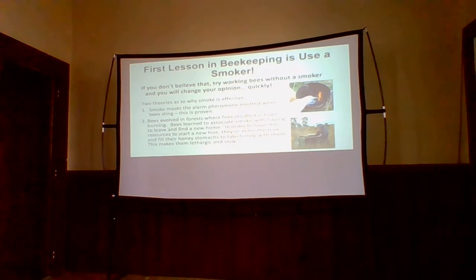The second is, where did bees live before we built these nice boxes for them? In forests, in woods, in trees. What happens when there's a lightning strike? Fire. Bees evolved to associate smoke with the house burning down. So what they'll do is go back into the hive and fill up their honey stomach with honey, so if their hive burns down, they can leave and start with resources to start a new hive.